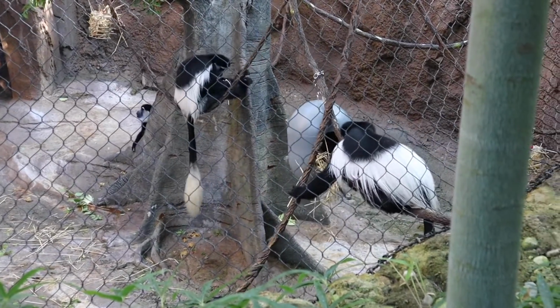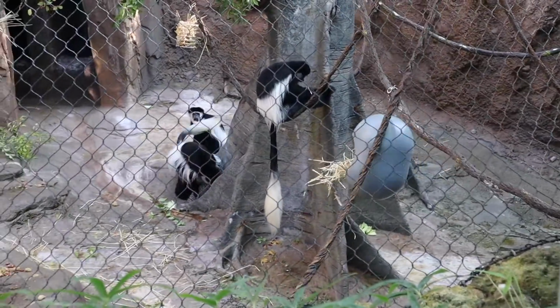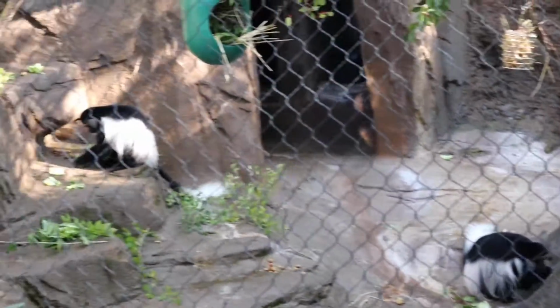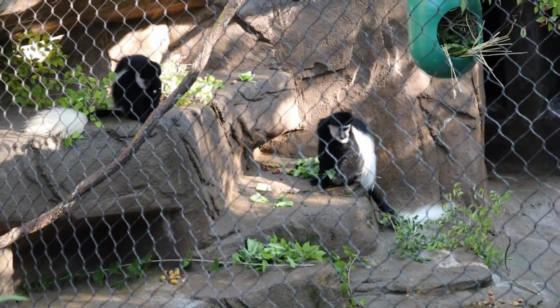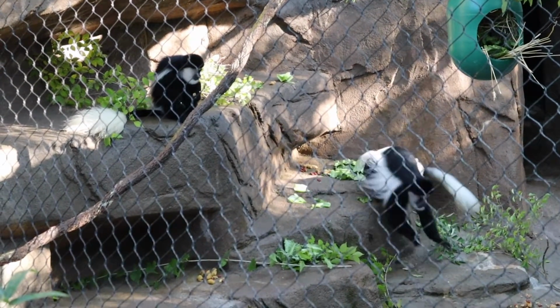So that's why it's really important for the little kiddos in the group to spend a lot of time with mom and their troop members, because that really helps them learn what's okay and what's not okay. And if it's not something they've learned from mom or seen another monkey eat, a lot of times they'll avoid it, even if it's not necessarily toxic. They don't know that it's not toxic, so you'll see them avoiding that type of plant.